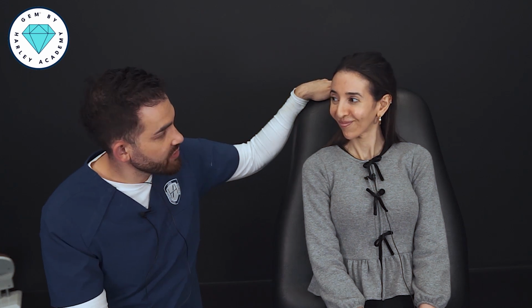So this is why I would call this a full face treatment, where we're going to address all of those different zones. And we're going to be using the Revanesse range of fillers today. Does that sound good? That sounds amazing, thank you. All right, so let's get a headband on and let's get started.